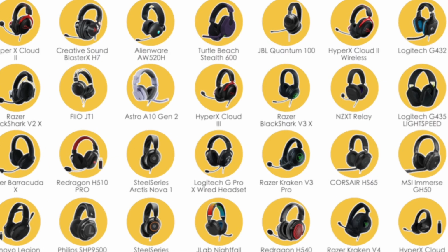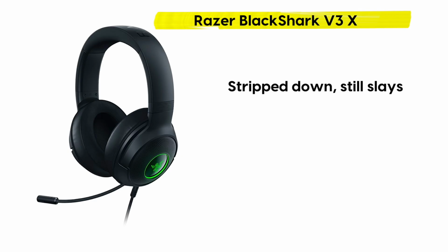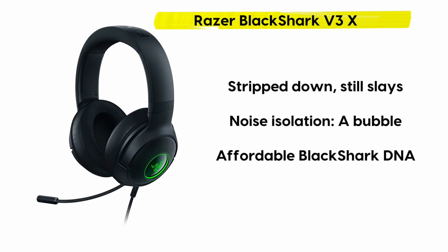8 out of 10. Razer BlackShark V3 X. This streamlined sibling strips away the bells and whistles of its pricier brothers, but keeps the audio quality that matters most for competitive gaming. The passive noise isolation works surprisingly well without fancy active cancellation, creating a focused gaming bubble that blocks out distractions. At under $100, it delivers the BlackShark DNA without the premium price tag, though you will miss some of the advanced features found in higher-tier models.